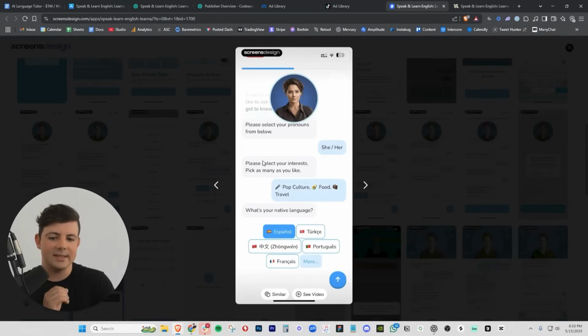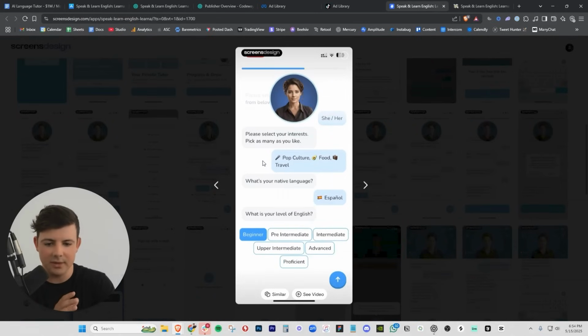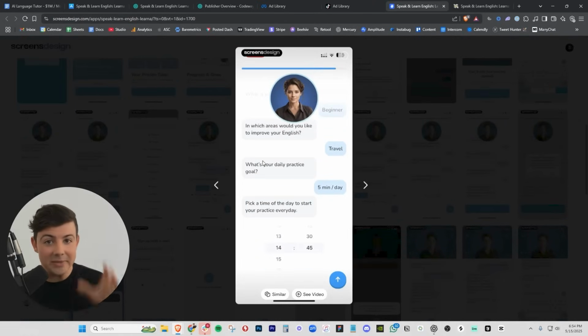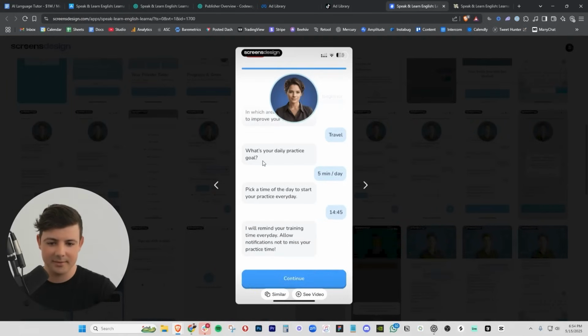And what they're also doing is asking these key questions like, what is your native language? What language do you want to learn? What is your level? Which areas would you like to improve? What's your daily practice goal? This is very important for the push notifications that they're going to send you later. Pick a time of day that you want to start practicing so they know when to send you the push notifications.